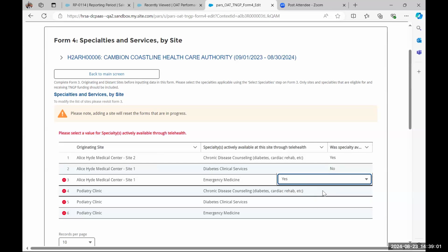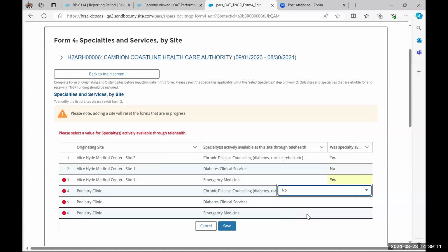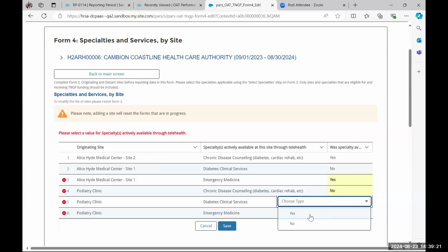And then hit the tab key. And now you'll see it's highlighted in yellow because it's changed, but it's not yet saved. And you can go through each one of these and choose yes or no. If you choose no, then you're indicating that this is a new specialty. If you choose yes, you're indicating that the specialty existed before the funding began.